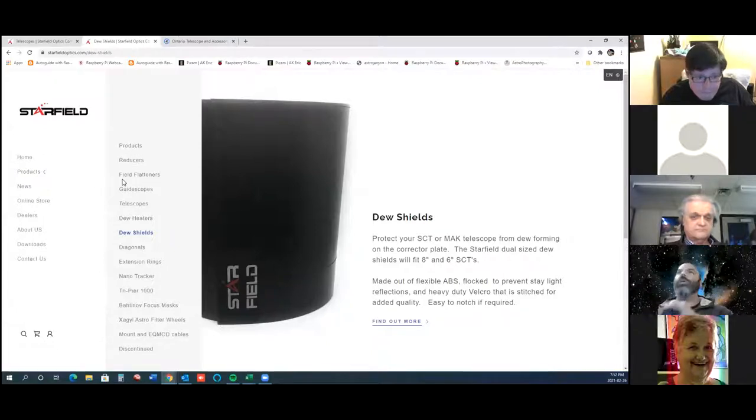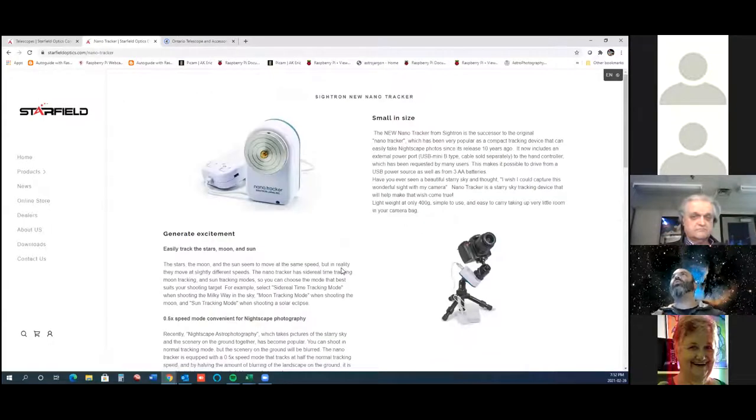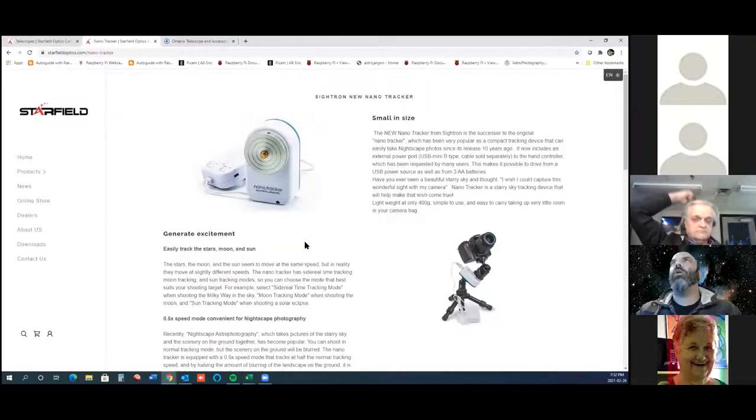We get into some really cool things around astrophotography, and as of today, we were able to launch this new product. It's been around for a little while, but now we've become the distributor for North America for the Nano Tracker. This is from a company called Sightron in Japan. It is made in Japan. It is a small little camera tracker that will literally fit in the palm of your hand. It'll support up to 2 kilograms. It runs off 3 AA batteries, or again off of a power tank.